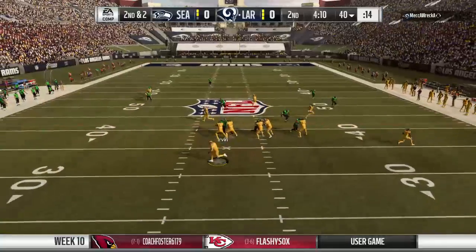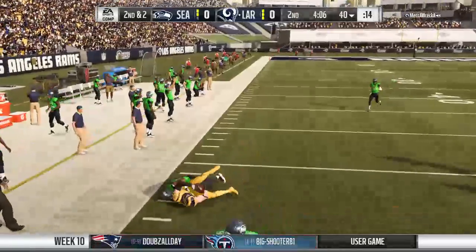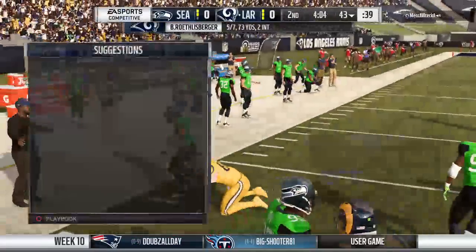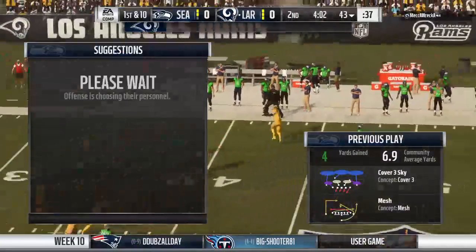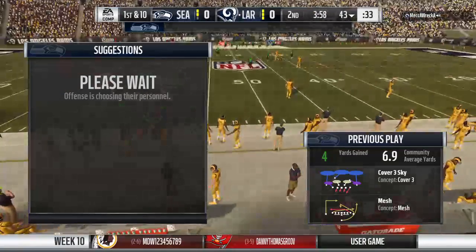On 2nd down, here's Roethlisberger. Dancing to his left. Ertz has it left side. And he'll get up to the 43-yard line. It'll be a pickup of 4, good enough to earn him yet another 1st down.